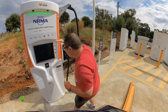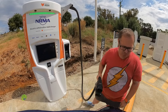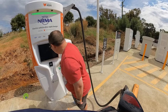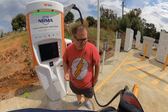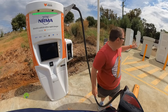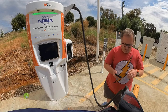Okay, so hopefully this is working. Now this, that's not even on. No, I think this one's broken too. So let's just go ahead and plug in, see if anything happens. Nope, I reckon that's busted. And again, so this is the experience. Now, I wonder why that Model Y is plugged in here when it could be plugged in there. So, right, I will go and plug in there.